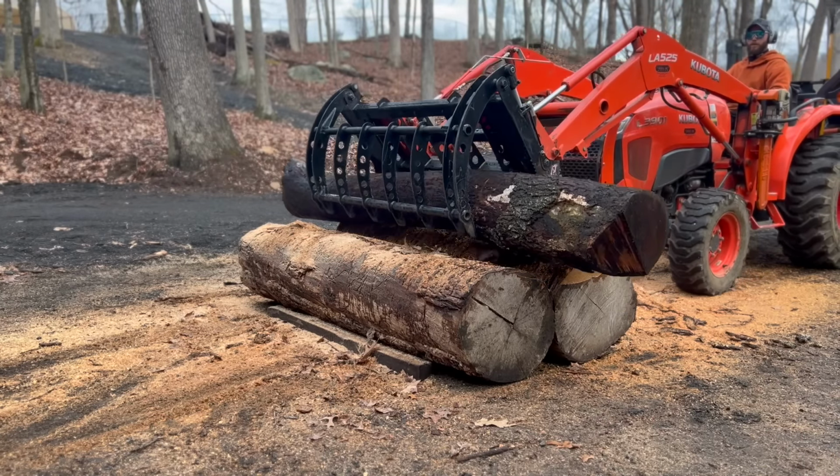All right, guys. So I left off last night finishing cutting up all these cherry rounds. Chris and I just got back from doing a side job this morning. Went pretty well. And we are out here in the wood yard a little bit before the sun goes down. And we are going to start splitting up some of this cherry.